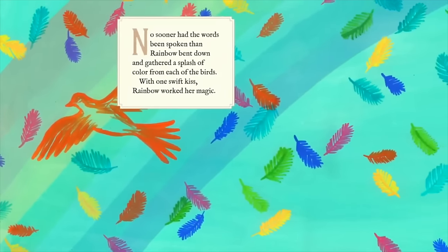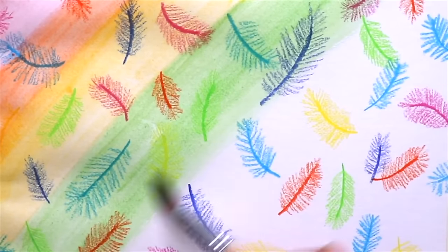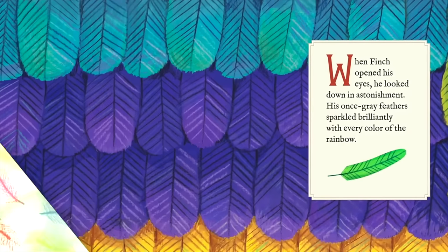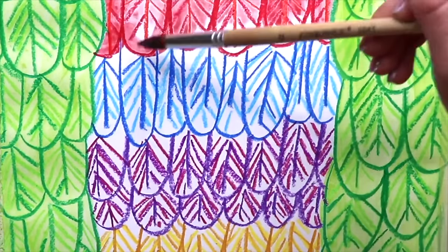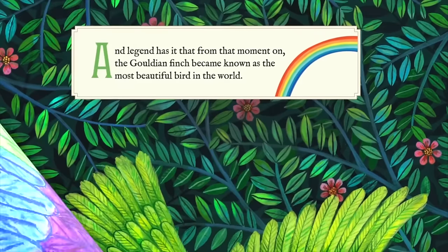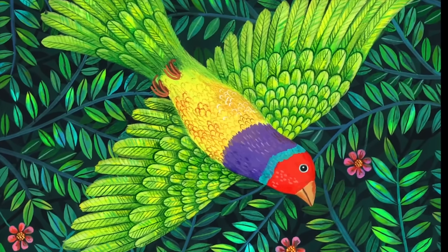No sooner had the words been spoken than Rainbow bent down and gathered a splash of color from each of the birds. With one swift kiss, Rainbow worked her magic. When Finch opened his eyes, he looked down in astonishment. His once gray feathers sparkled brilliantly with every color of the rainbow. And legend has it that from that moment on, the Gouldian Finch became known as the most beautiful bird in the world. The end.